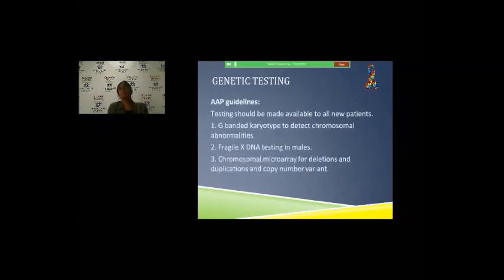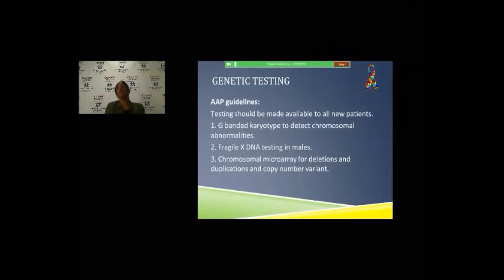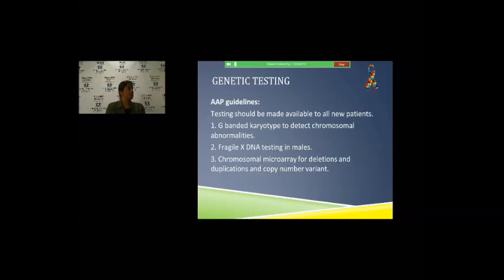So what testing do we do? The AAP guidelines suggest that testing should be made available to all patients, and sometimes the mother will say that she doesn't want to do the testing because she doesn't really want to find out or need to know, and then it's really up to them. Obviously, we tell them that we don't have a cure for it. Once we have the finding, it's not like we can change anything in the child, but it is important to know, particularly if they're going to be going on to have more children.